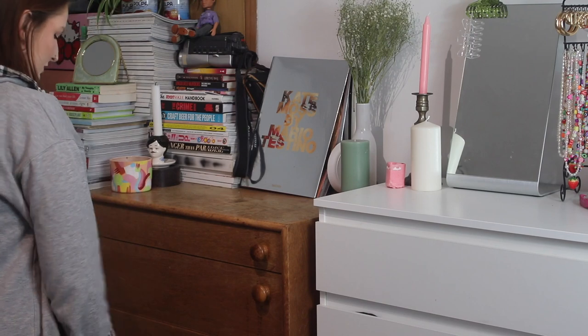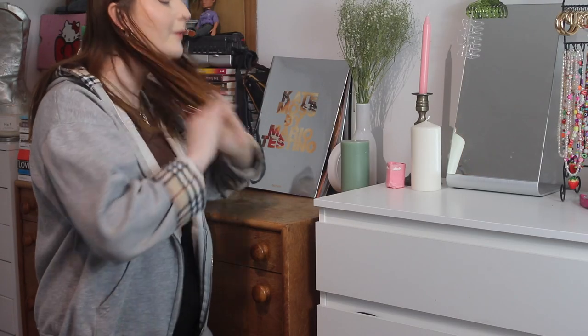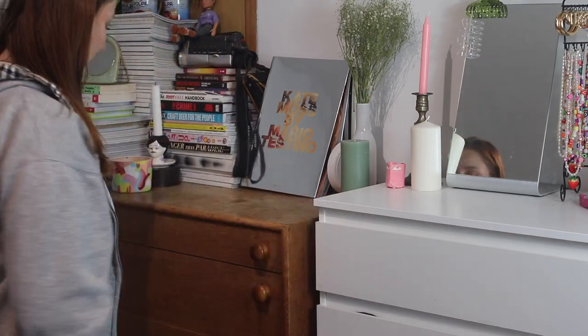So I have two top drawers. These are everyday tops. These are going out for dinner, going out tops. So, got that out of the way. I'm just gonna go for it.